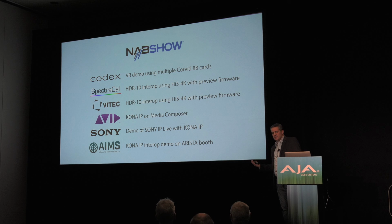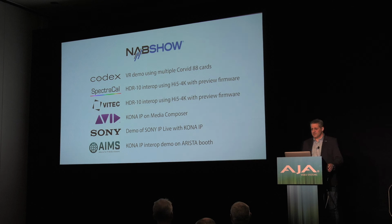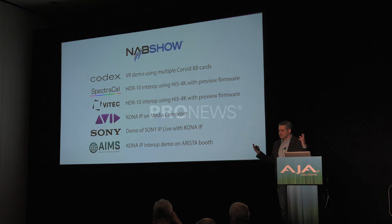Kona IP will be in the Sony booth, running IP as part of IP Live, and Kona IP will be in the Arista booth as part of the AIMS Alliance in the Interop demo. And other places as well. So, from VR to HDR to IP video, we're there.